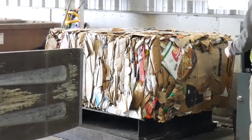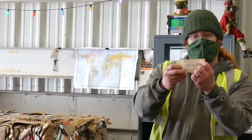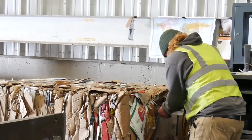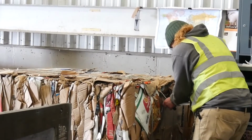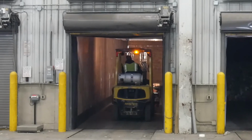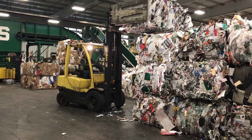And this bale is 1,323. So I then have a bale tag that tells it where it came from. I'll take this and I'll affix it to the bale. As we affix it to the bale, that ensures that our vendors know where it came from and what commodity it is and how much weight it is. And then when it's done, I give Reg a thumbs up to know that I am clear. He'll then take that bale and put it on a semi-truck to be sent to a manufacturer of more cardboard.